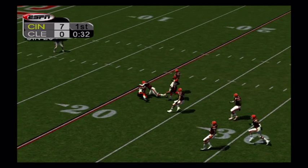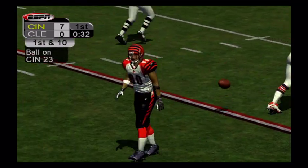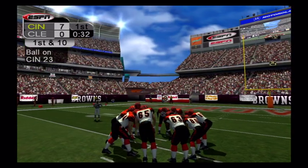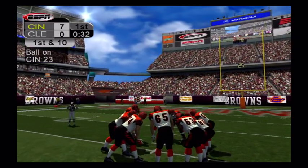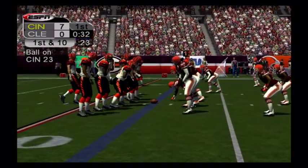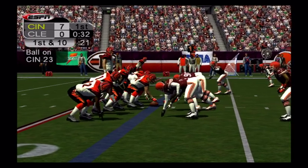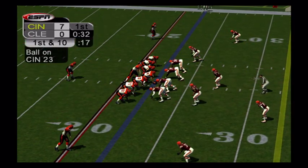Number three takes the long snap and punts it away. Stopped at the 23. Peter Warrick didn't have much room to work with back there. The special teams squad made sure he couldn't respond to that really nice punt. The Bengals have had some trouble moving the ball recently. We'll see what they do on this drive as they start at their own 23-yard line.